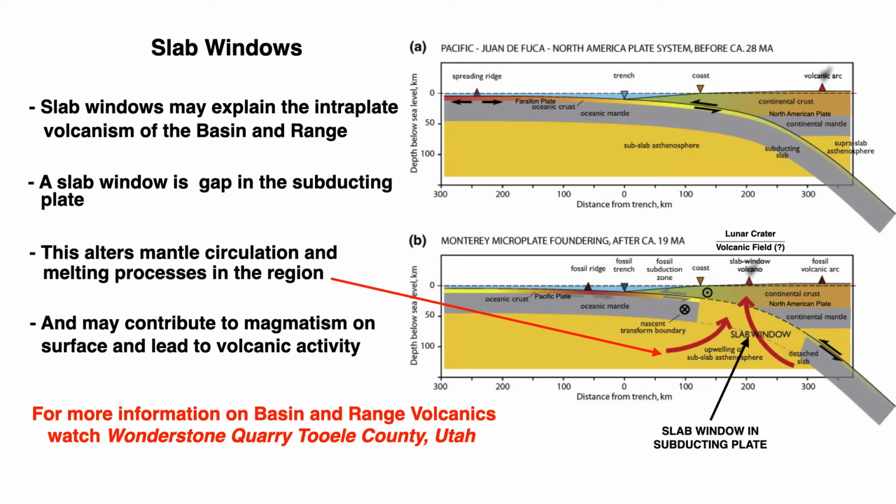One possible explanation for the volcanics at the Lunar Crater Volcanic Field is the theory of slab windows. Basically, a slab window is just a gap in the subducting plate, as shown in the bottom illustration here. This gap alters mantle circulation and melting processes and may lead to magma formation and volcanic activity on the surface.